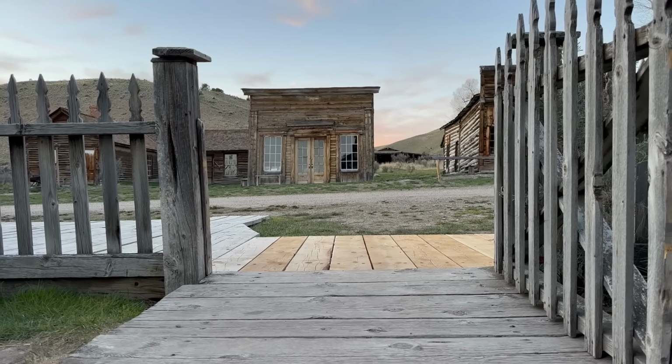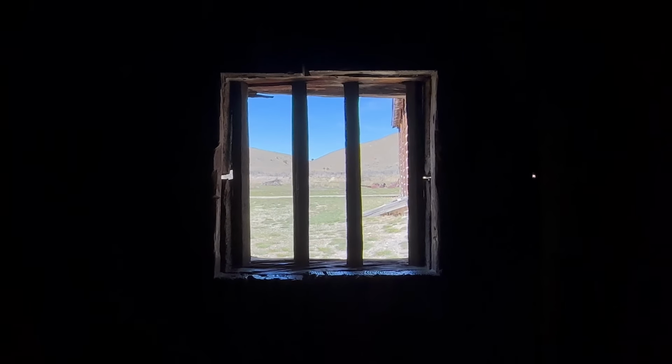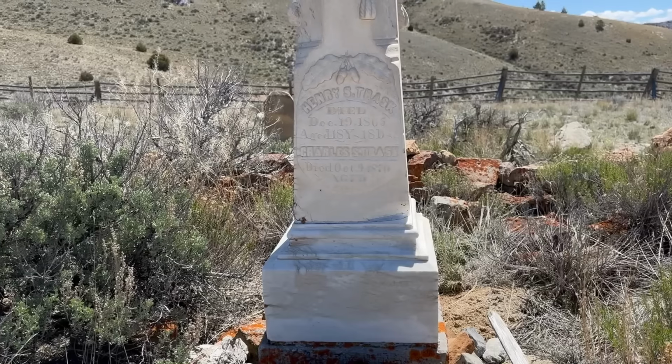There's like 60 well-preserved buildings still standing here in Bannack, a gallows, 2 cemeteries, and a couple of other interesting points of interest. So hold on to your hat, sightseers. It's going to be one heck of a ride today.